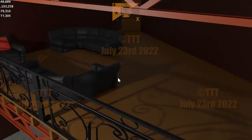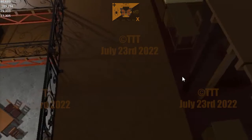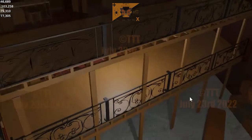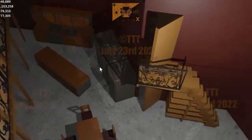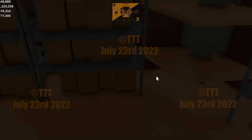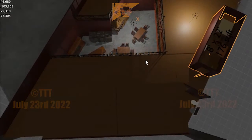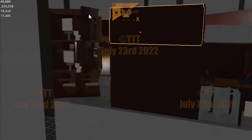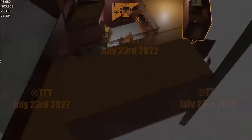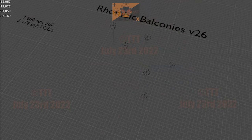Look at how big that is. And then look at how big this is. And these balconies, don't be fooled, these are 12 feet wide, on the second and third floor. And then you have your shared kitchen in the center with the first and second floor pantries. So I really love this one. This one's amazing. I do really enjoy this one. That is number 26.